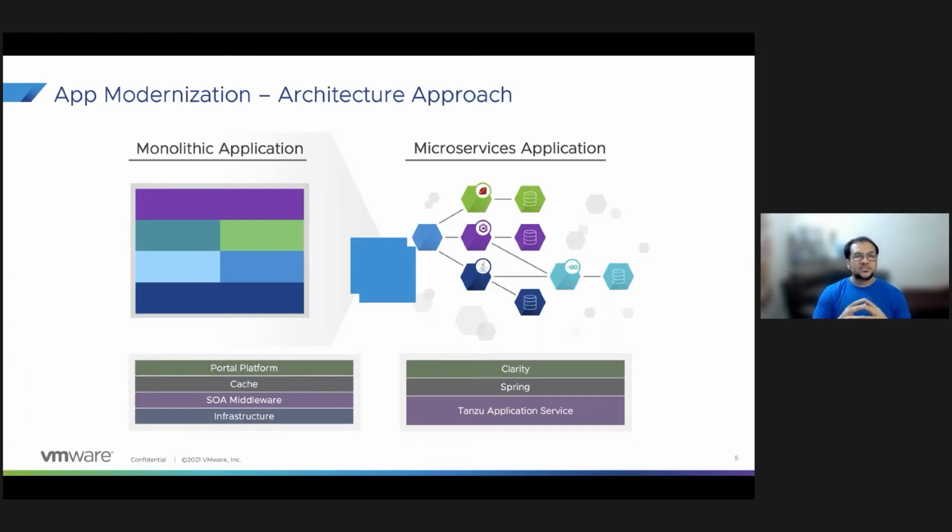We made a conscious decision of not going with a big bang approach, but instead incrementally transform the portal without impacting our customers or business teams.